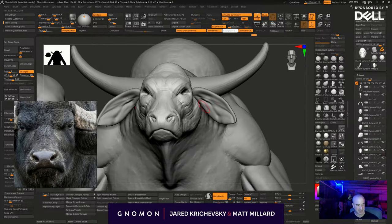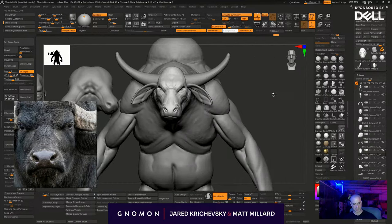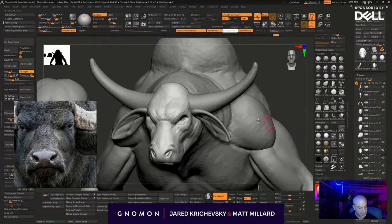Leathery, tough skin. Got my handy flakes brush for this.